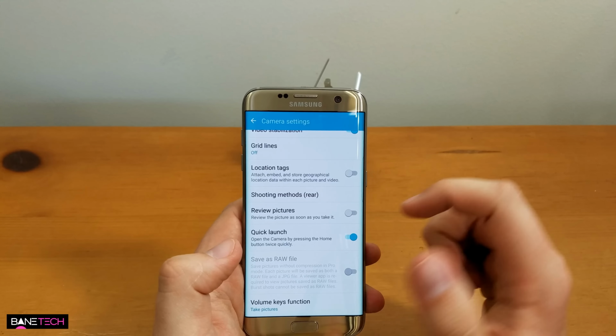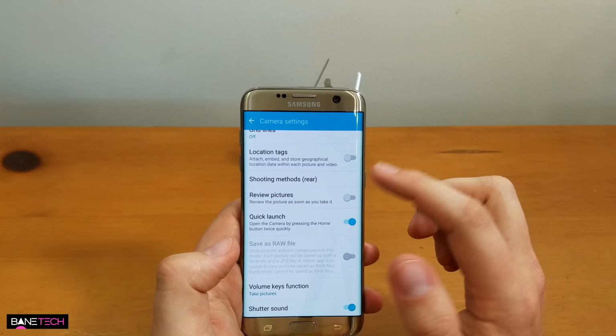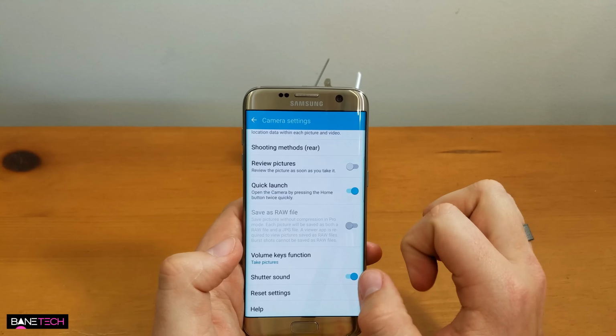Then you got some of the main features that you see pretty much with everything now. You got location tags. I do like disabling the shutter sound. That's an awesome feature to have for me. And you can actually tell your volume keys to take pictures or video or zoom. Another great thing about this phone is it comes with Android Marshmallow, which is the latest update to this date.